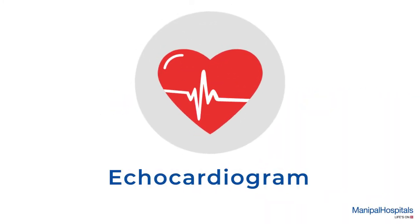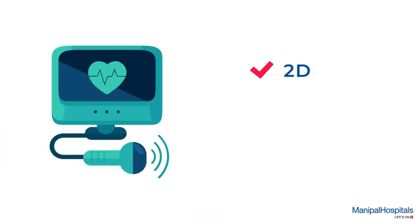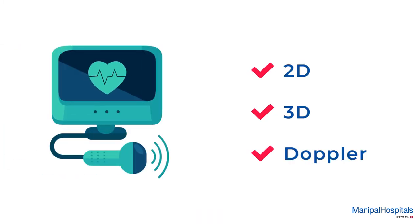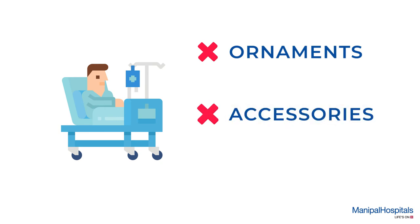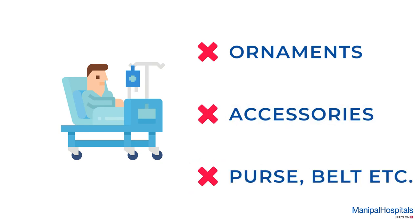An echocardiogram is an ultrasound of the heart. It uses standard 2D, 3D and Doppler ultrasound to create images of the heart. Pre-procedure, you will need to remove your ornaments, accessories, purse, belt, etc.